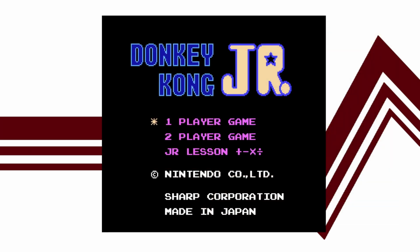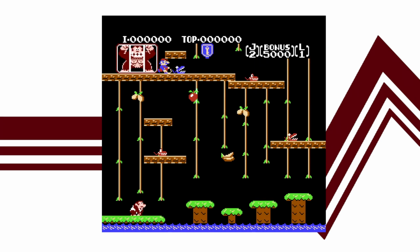The other cartridge that Sharp gave away with their Famicoms was a combination cartridge for Donkey Kong Jr. and Donkey Kong Jr. Math. Presumably they brought those two games together because they could reuse some of the sprites. Still, it's not exactly the most thrilling of pack-ins.